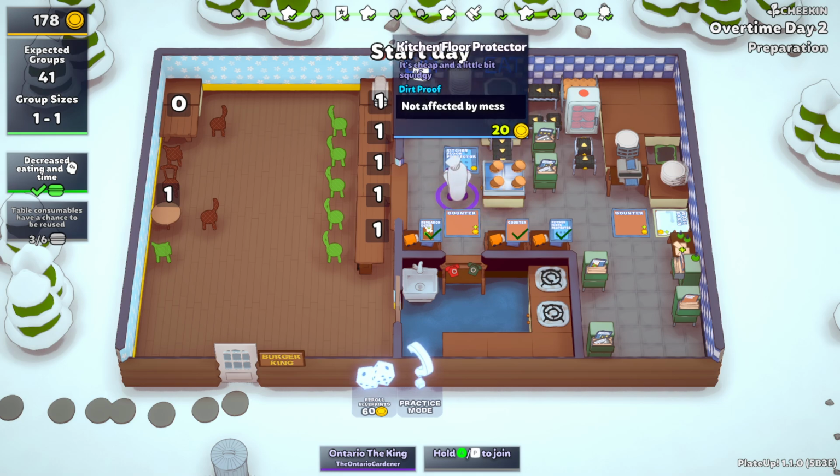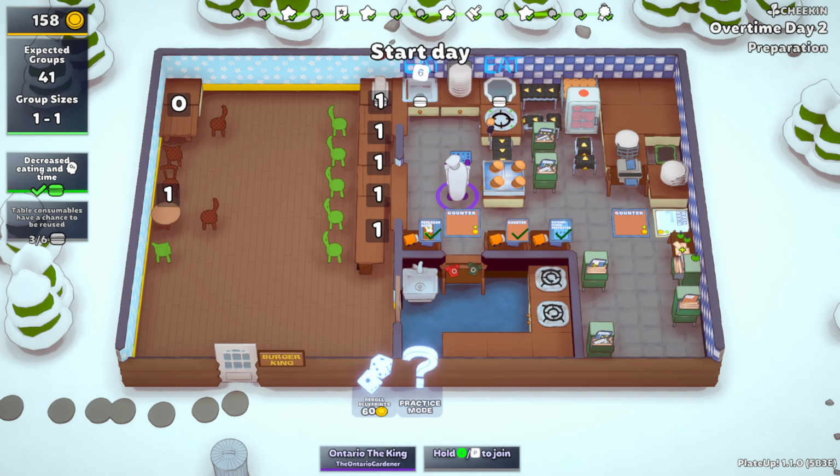I'm going to buy the floor protector. I know that might be an iffy choice, but I think it's worthwhile, because the power sink will splash right here, but it won't splash here. So what I want to do here is, I can actually afford to buy two grabbers. I want to move this out of the way.